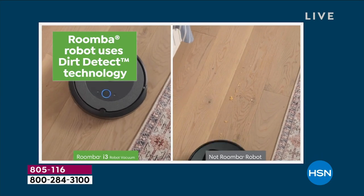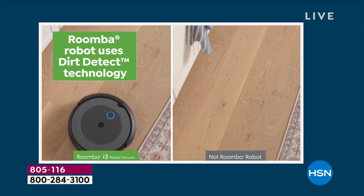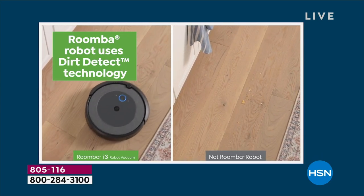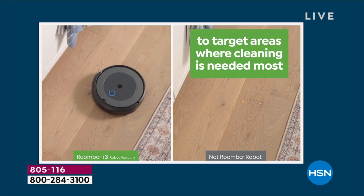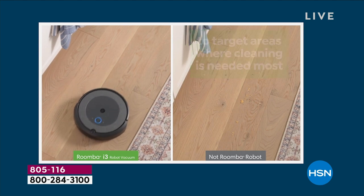Now let me ask you something, Alice. Do you have a built-in dirt detect sensor? Because I don't. I'm lucky if I get one pass and I think it's clean. Right. That's why when you look at this, you're getting a better clean. I did not think it was possible.